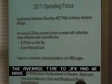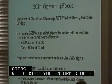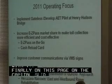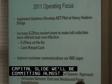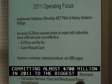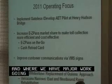For example, if he's going to the George Washington from the Throgs Neck, to use either the Bruckner-Deacon or the Cross Bronx. And we will keep you informed of that initiative also as we move ahead with it. And finally, on this page, on the capital slide, we'll be committing almost $700 million, approximately $700 million in 2011. Two of the biggest projects are the Bronx Whitestone, the replacement of the Queens Approach, and the Verrazano, where we'll begin major work on the east and westbound ramps and the eastbound toll plaza.